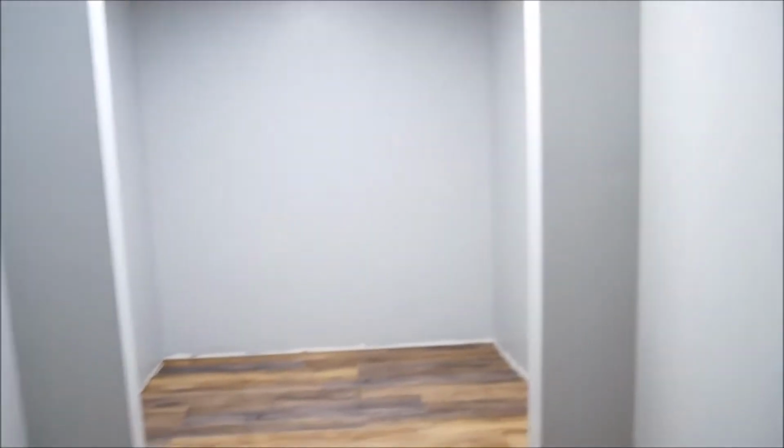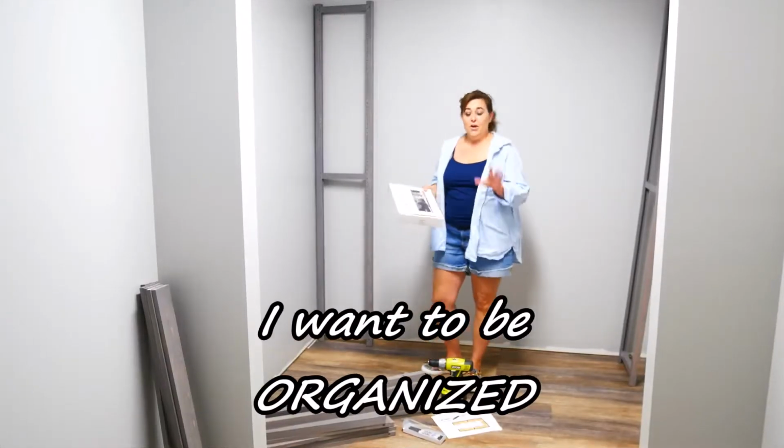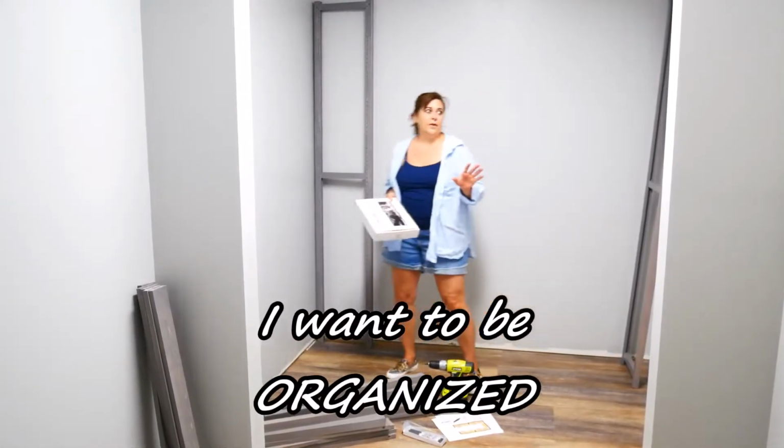So we ripped up the carpet, put in a new floor, we painted the walls, we cleaned everything down, and we're about to put in our Lundia Closet. It is going to be a closet organization system. It's all natural wood.